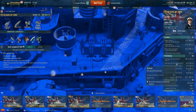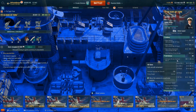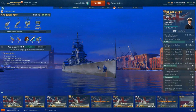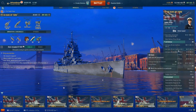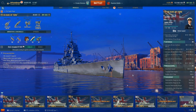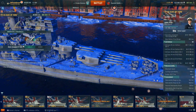And then we have a bunch of Oerlikons, so we have 8 dual 20mm Oerlikons and 39 single 20mm Oerlikon mounts. And that rounds out the anti-aircraft defense, of course, 2.4 kilometers for the 20mm, 4.2 for the Bofors, 3.0 for the pom-poms, and then the 5.4 for the 5.25 inch.